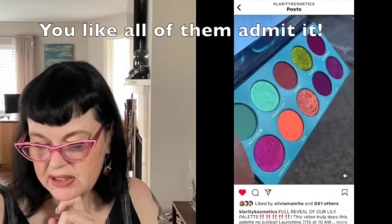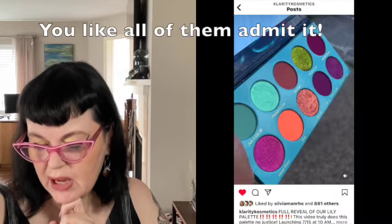So this is nice. So this palette has 5 matte pressed pigments, 1 extreme multi-chrome, 1 duochrome, and 3 foiled pressed pigments. So that looks nice, and then it's launching at 10 a.m. Central Time on July 15th, would it be Friday, and it will be $48. I've been really wanting to try Clarity Cosmetics. Their last palette looked really beautiful, but this looks really nice too. One day I will get there and I will get to trying some Clarity Cosmetics.